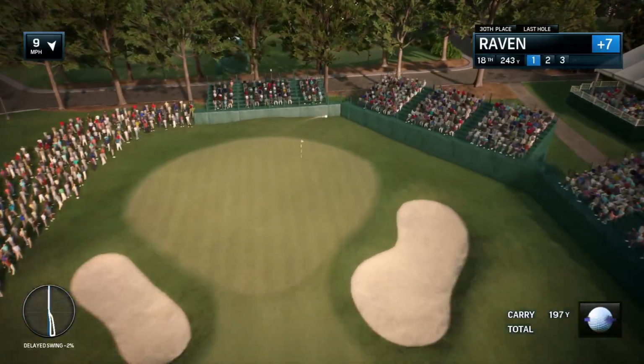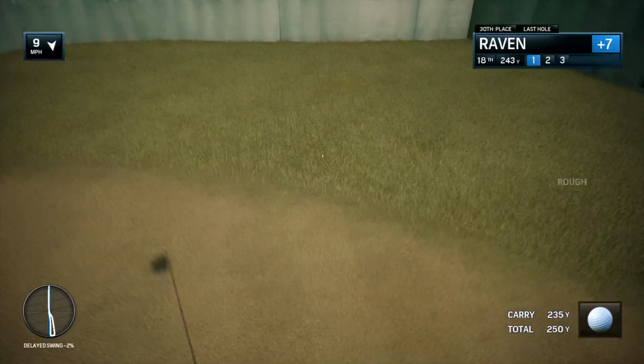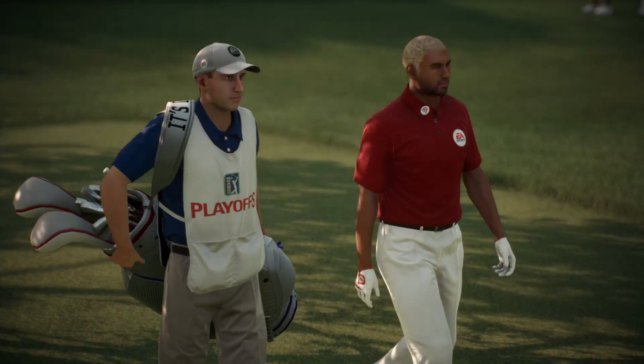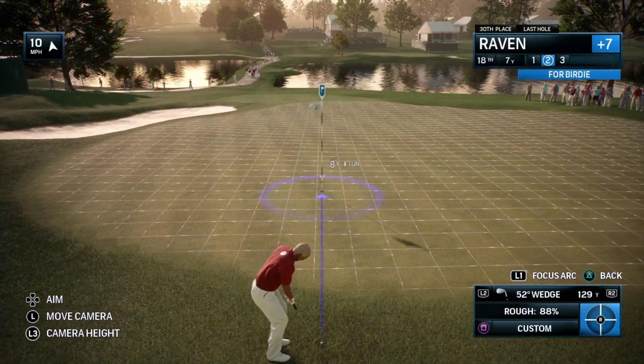Appears to be a smart shot, Frank. Yeah, no problem here. That's going to fly all the way. Frank, it hit the green, but just didn't have enough backspin. Yeah, you wonder what he was thinking on that. Second shot from the rough. It's on the way.